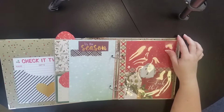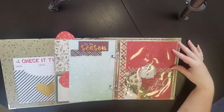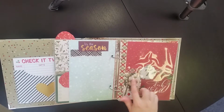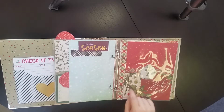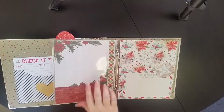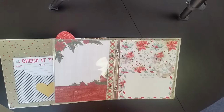Here is page 7. This is actually a full sleeve. I have a spot up here to journal or put photos. I have more of that sort of paper. I know there's a name for that type of book and I can't think of it. It just says deck the halls. And then on the other side, I've got heaps of space for journaling or photos and what have you.